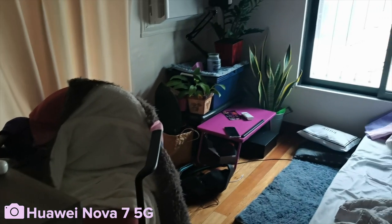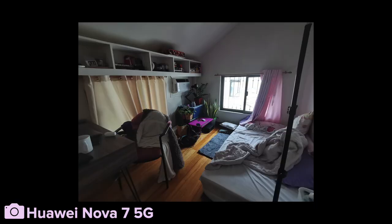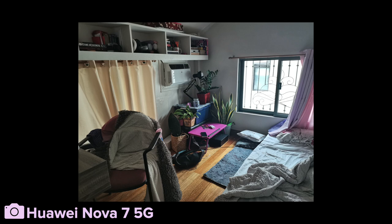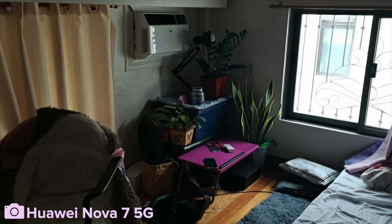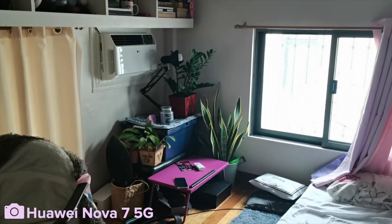Giving you my room now, it's a little messy. This is 1x with the rear camera. Funny thing is, there is a wide angle still photo setting on this phone, and that's what you're looking at now. And this is the 1x photo, but on video you only have 1x, and that's this now. Let me zoom in. These are my plants, by the way. 10x, this is now pretty much against the light, as you can see. And go back to 1x.